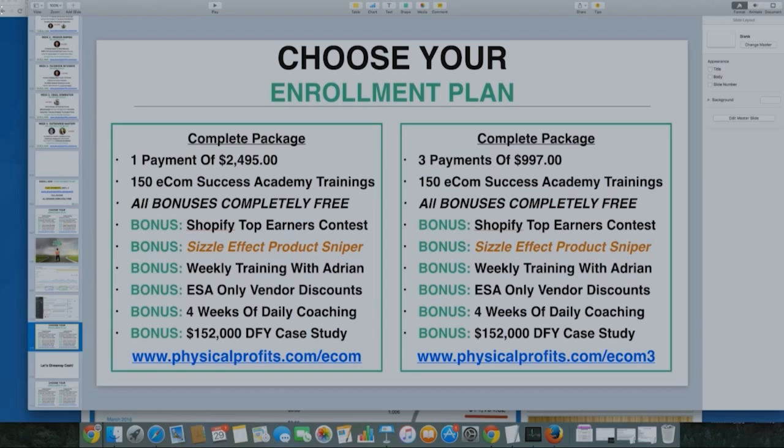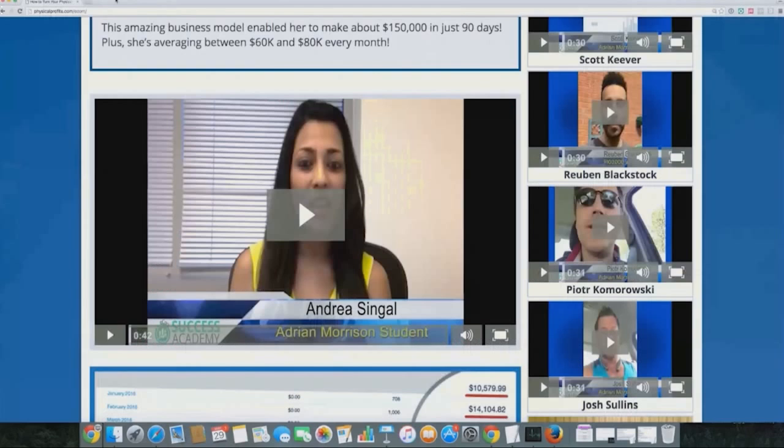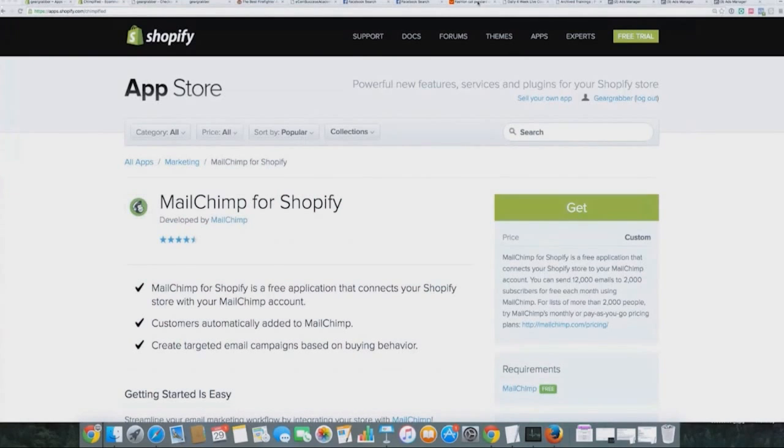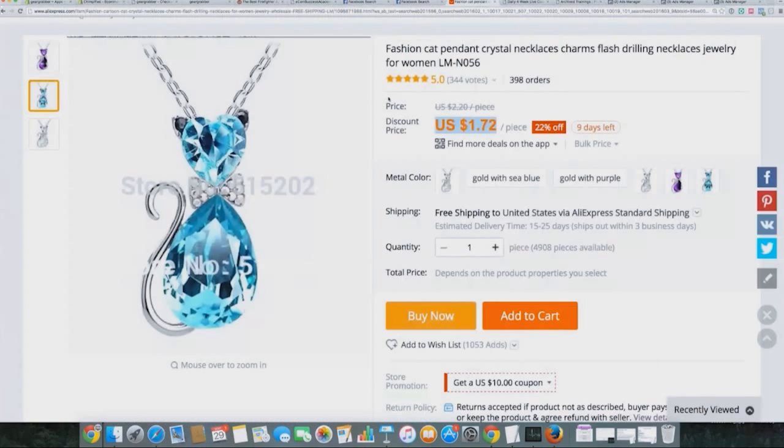Look, I go to AliExpress, and let me show you real quickly. The product on AliExpress, like this cat pendant, is $1.72. Pretty simple. So this cost me $1.72. When somebody comes to my Shopify store and buys it and pays $10 for shipping and handling, guys, I've got over $8 in profit built into this.